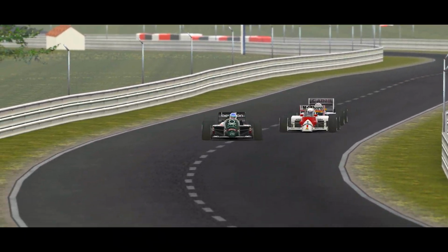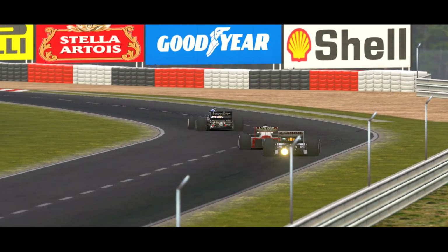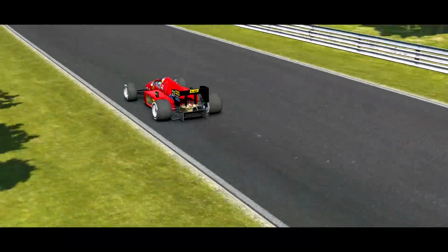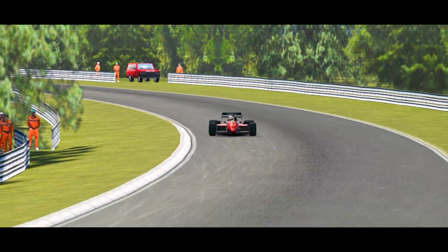Berger drove the Benetton that was in its first year as an official team in Formula 1. And do I even need to mention Alboreto and Johansson in the Ferrari? These are just a few examples of the colors and characters you'd see roaming around on the track.